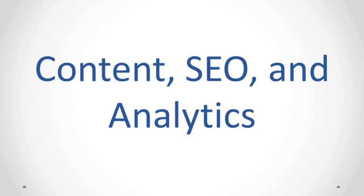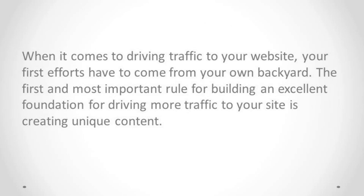How to increase traffic to your website. Lesson 1: Content, SEO, and Analytics. When it comes to driving traffic to your website, your first efforts have to come from your own backyard.